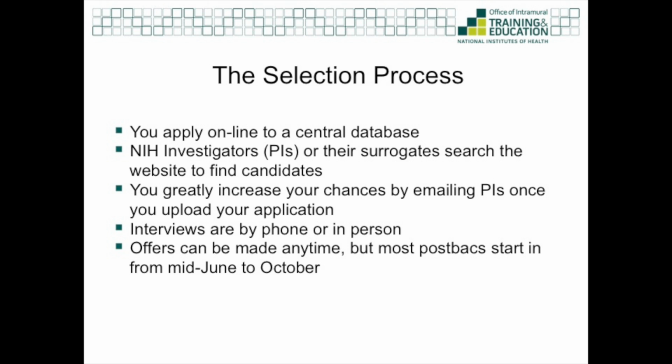So you dramatically, I can't stress enough how dramatically, increase your chances of getting a postbac position by emailing the PIs once you've uploaded your application. And I'm going to explain to you the entire process of how to find PIs, what to email them, and how to follow up with them.